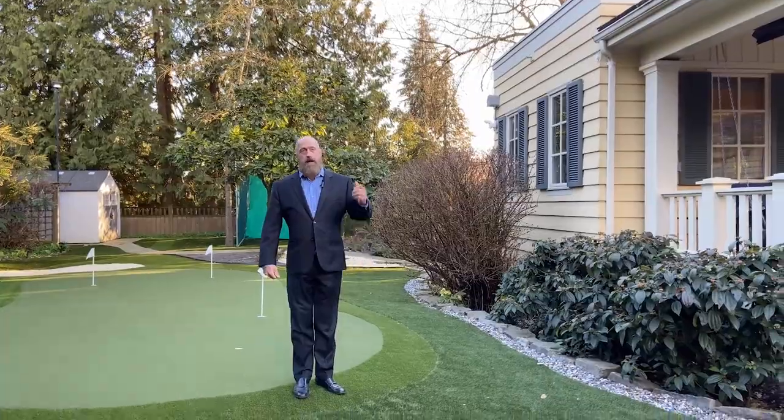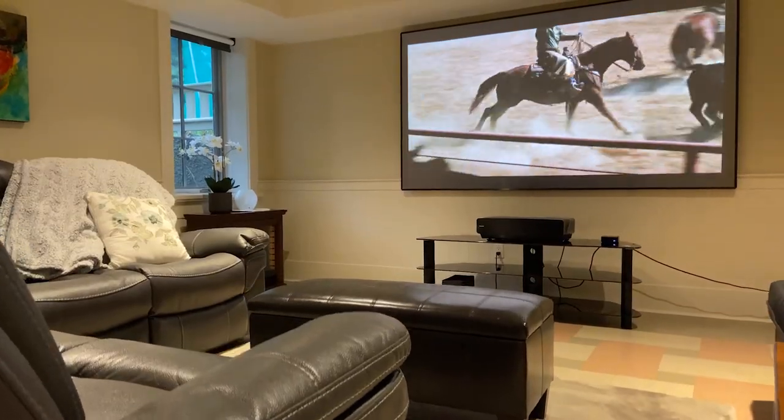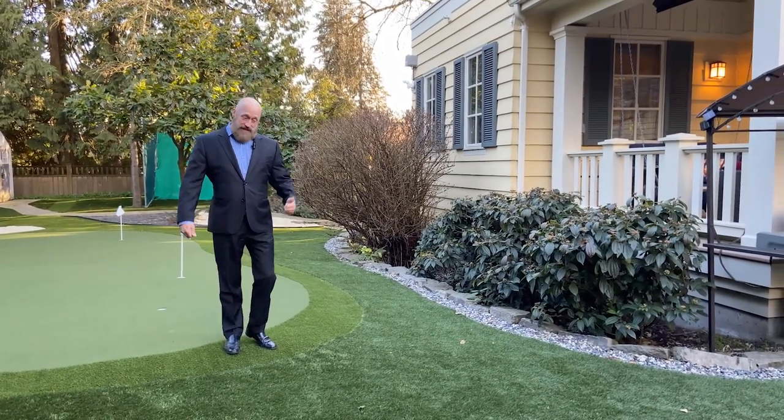Perfect family home with an outside basketball court and plenty of recreational space downstairs inside the house for family. So let's go inside and let's take a look.